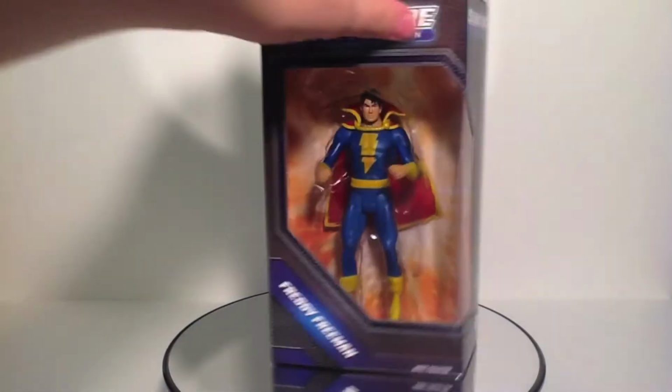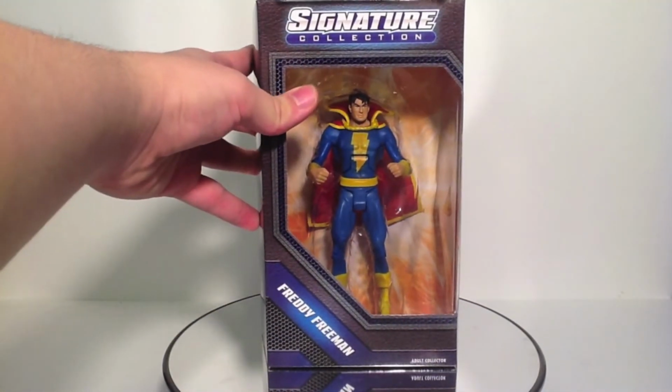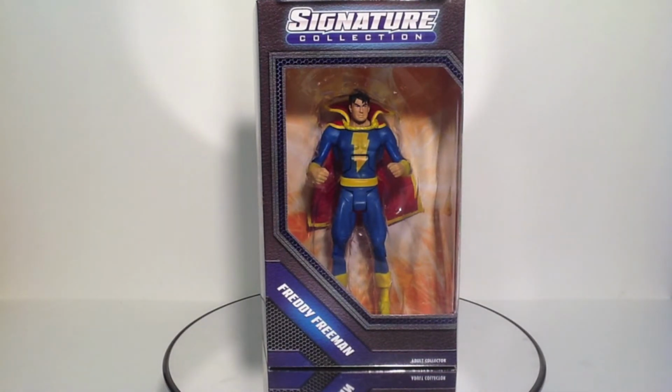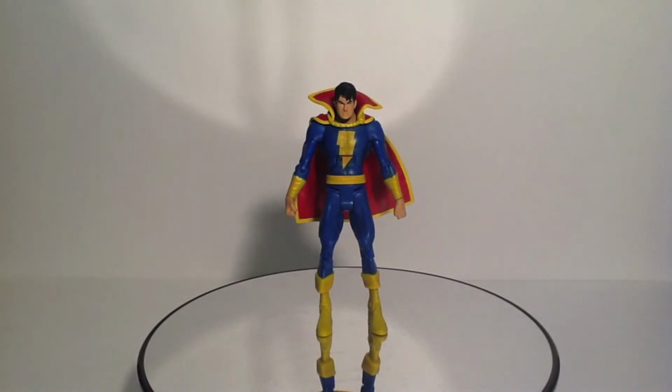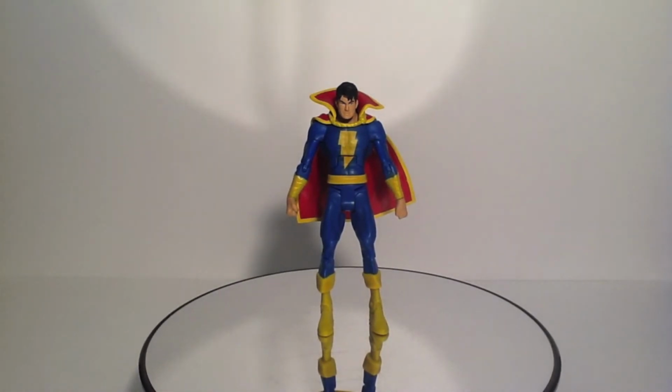So that is Captain Marvel Jr. Now, I'm going to refer to him as Captain Marvel Jr. throughout this video. I don't care what the box says. So, without further ado, let's see if this figure's worth anything. So, here is Freddy Freeman, a.k.a. Captain Marvel Jr. Like I said before, Captain Marvel Jr. is his name, and therefore I will call him by that.